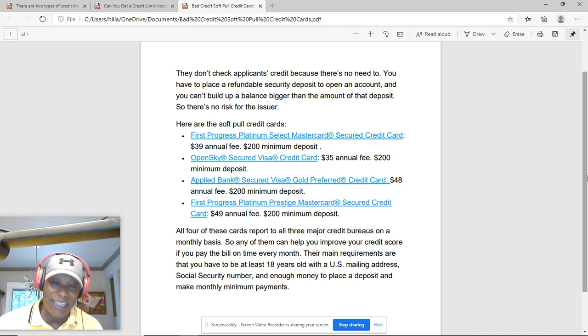Maybe one of these cards may be all you can get right now until your scores get to the next level. But look, I hope this is something you can use maybe to get started. You're restarting your credit over, that sort of thing. You have no trade lines.